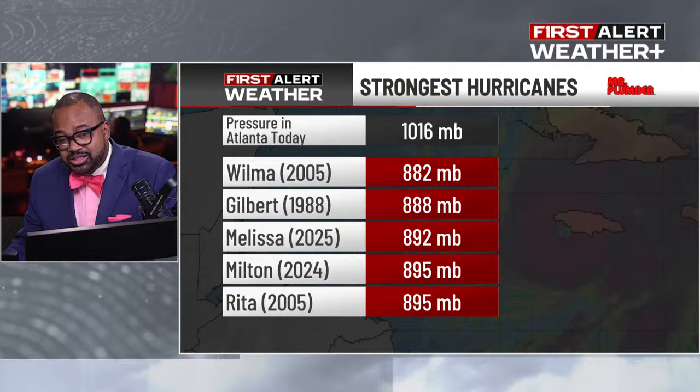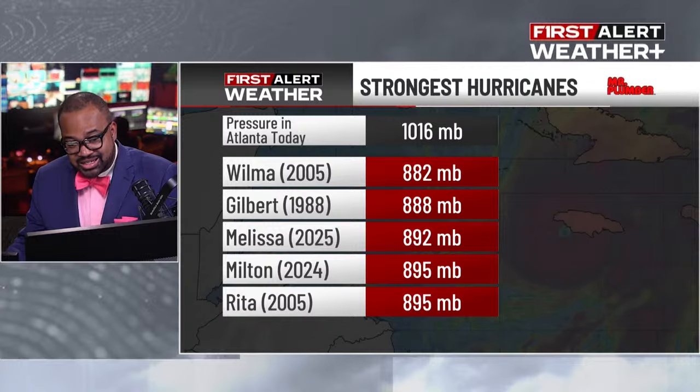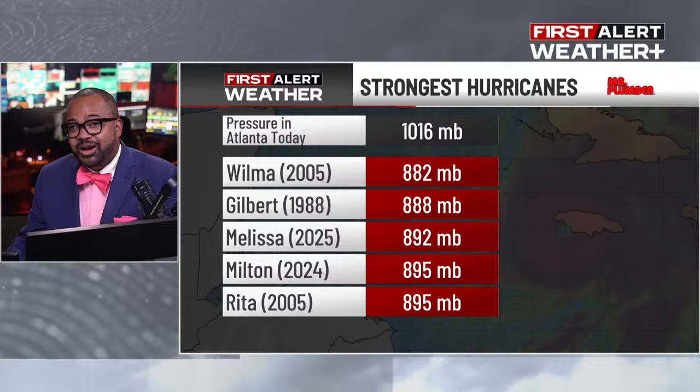The strongest storm on record, the strongest hurricane in the Atlantic, was Hurricane Wilma back in 2005, the same year as Katrina. That had a pressure of 882 millibars. Okay, that's the strongest on record in the Atlantic. 882 millibars. That's Wilma. Melissa is now at number 3.